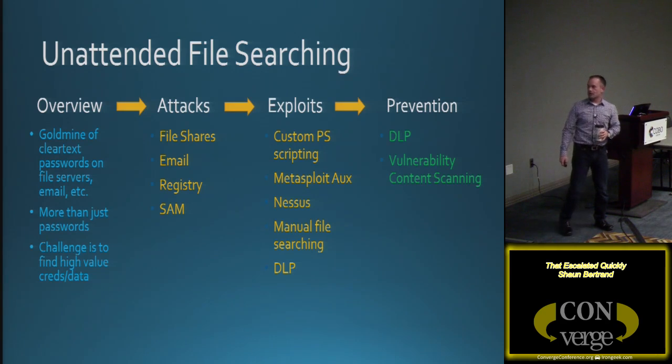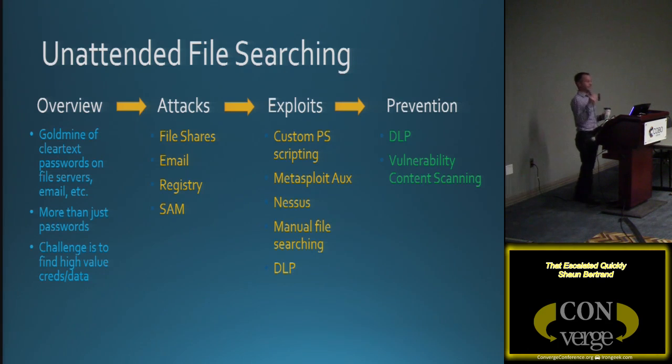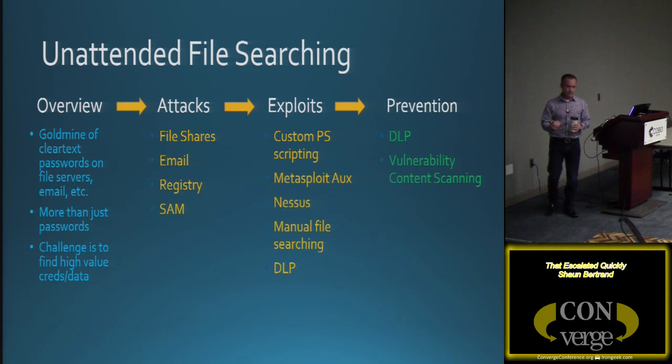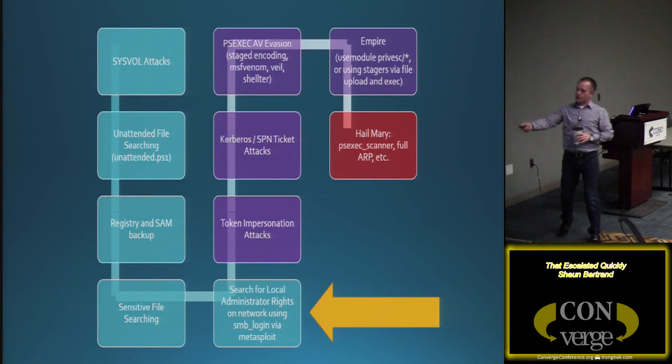And vulnerability content scanning. If you have an operationalized vulnerability management program today, you should absolutely think about leveraging some of the content searching capabilities as well. It's a little bit more than DLP, a little bit less at times, but something that you should begin to explore. Okay, so what we've done is basically walk through this side of the workflow, and we're on autopilot now.